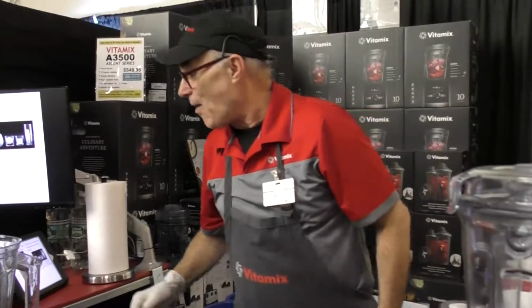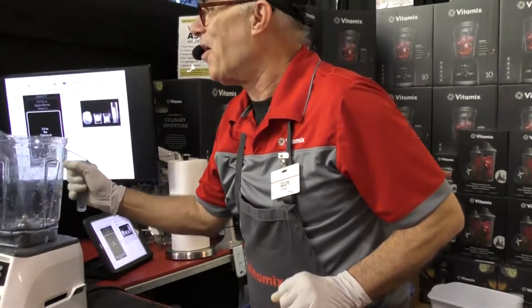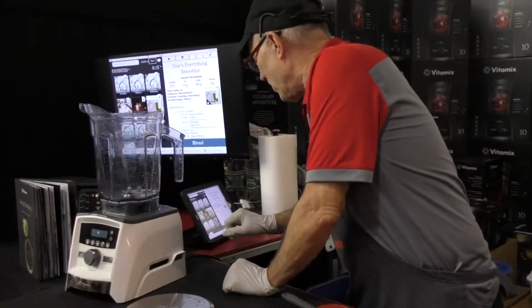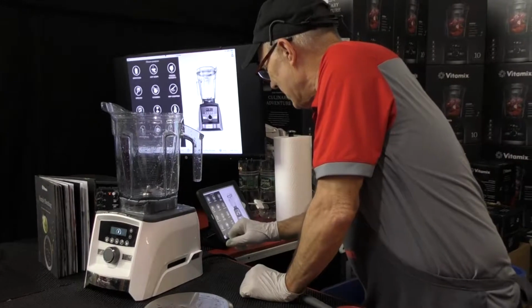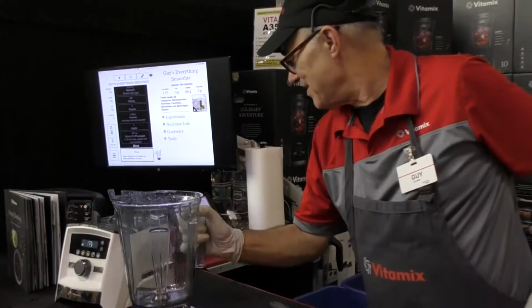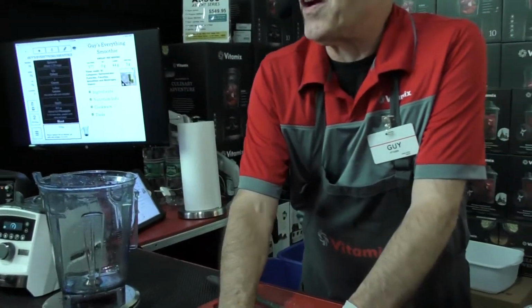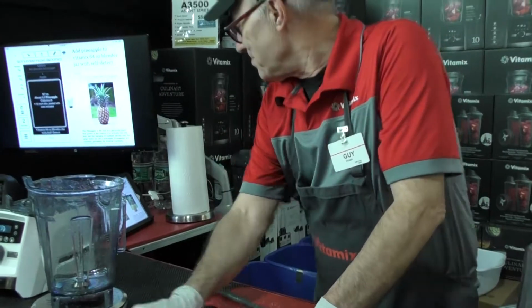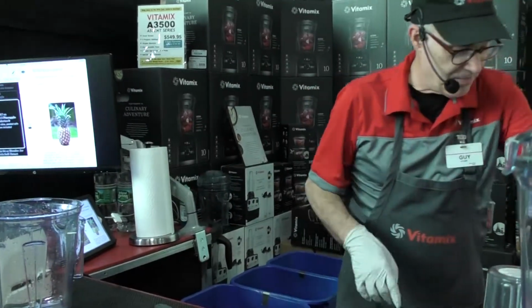She won't do it. All right, so I'm going to go back for a second. It thinks I'm using that little guy there. I'm going to go back and let it know that I'm actually using the large container. There we go. I could have made it in the other one, but it wouldn't have been very much. You'd each have gotten a little thimble full. So we're going to start with the pineapple. What am I making? I'm making the everything smoothie.